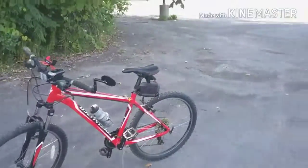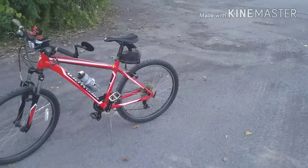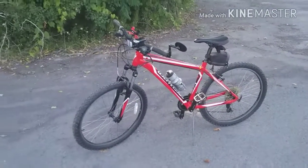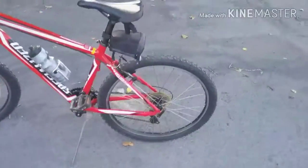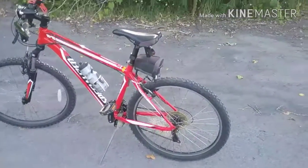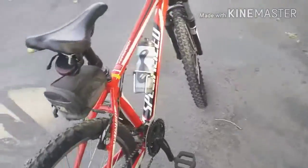I finally got my bike back. My father went and picked up my bike this morning from Sonny's, and Sonny's did a lot of work to it. So after over a month of getting repairs done to the bike, it's finally done.